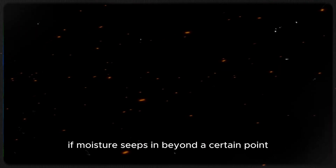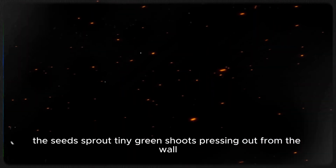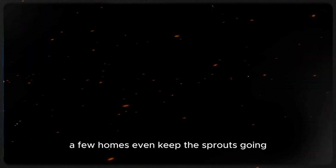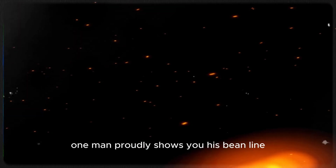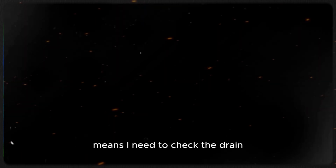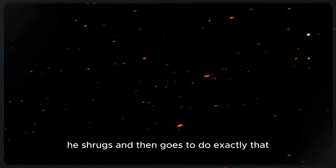If moisture seeps in beyond a certain point, the seeds sprout, tiny green shoots pressing out from the wall. Nature's most polite form of architectural protest. It's not rare, it's expected. A few homes even keep the sprouts going, trimming them like wall gardens. One man proudly shows you his bean line, a row of controlled seedlings growing at the 40-centimeter mark. "Means I need to check the drain." He shrugs, and then goes to do exactly that.